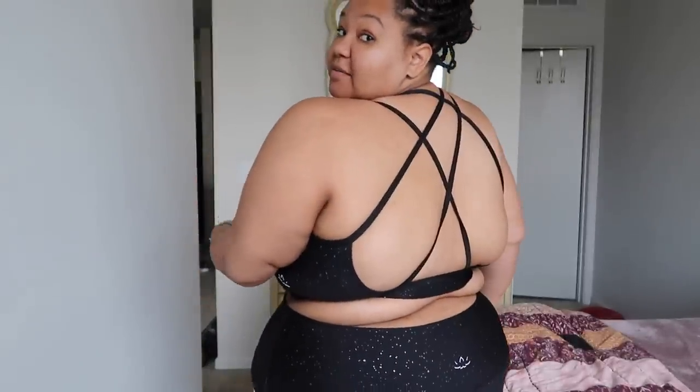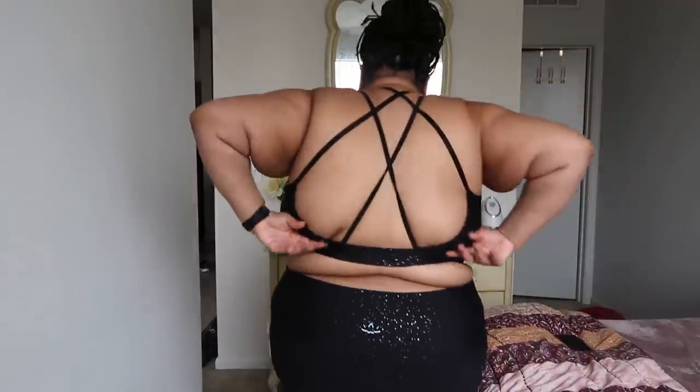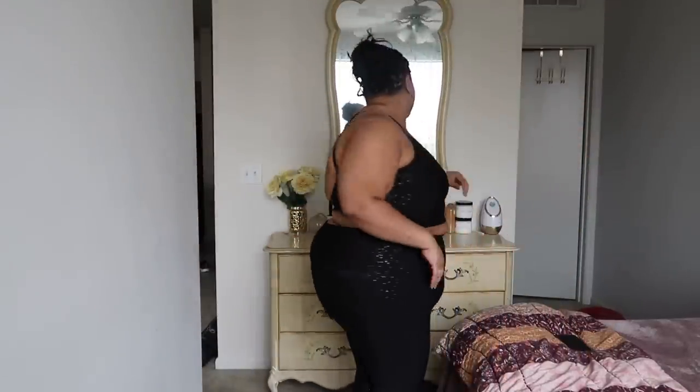Look at the back. Yes, please. The leggings are ombre. So it goes from really speckled and sparkly to more of a black with just a little bit of speckle and sparkle. And then this beautiful sports bra to match. Holy shit. Like, this is gorgeous. Absolutely beautiful. I love it.